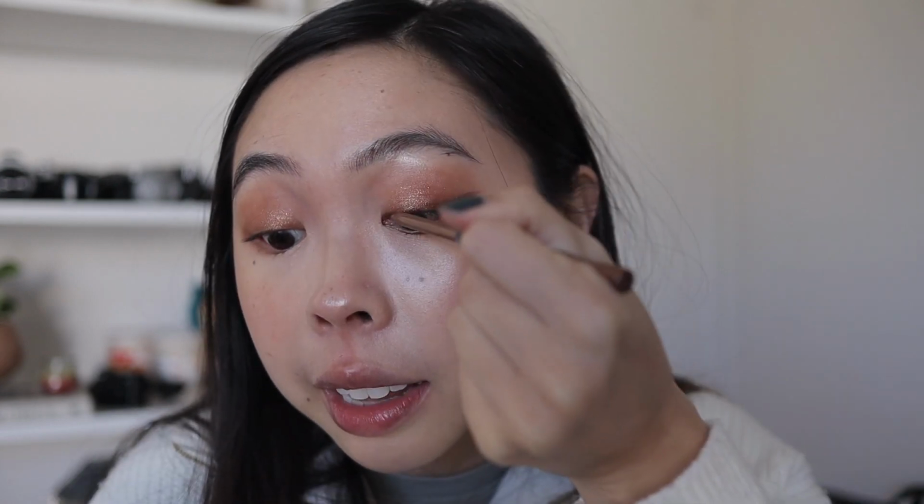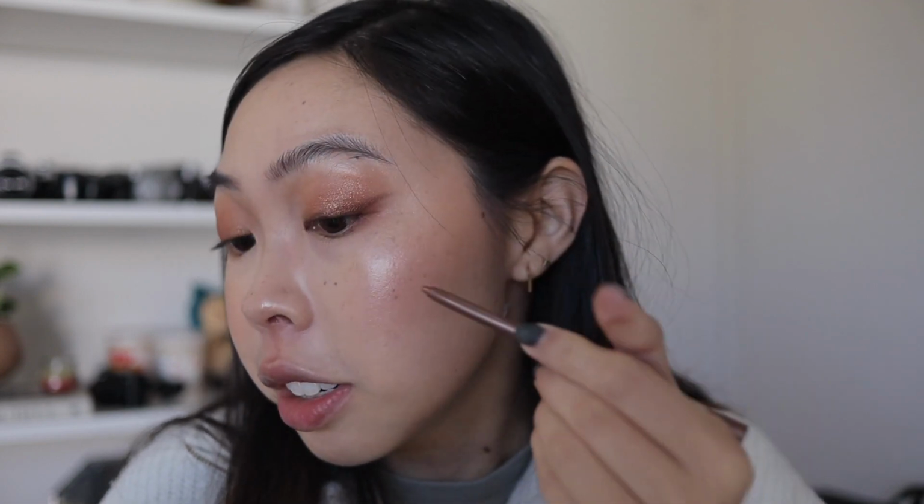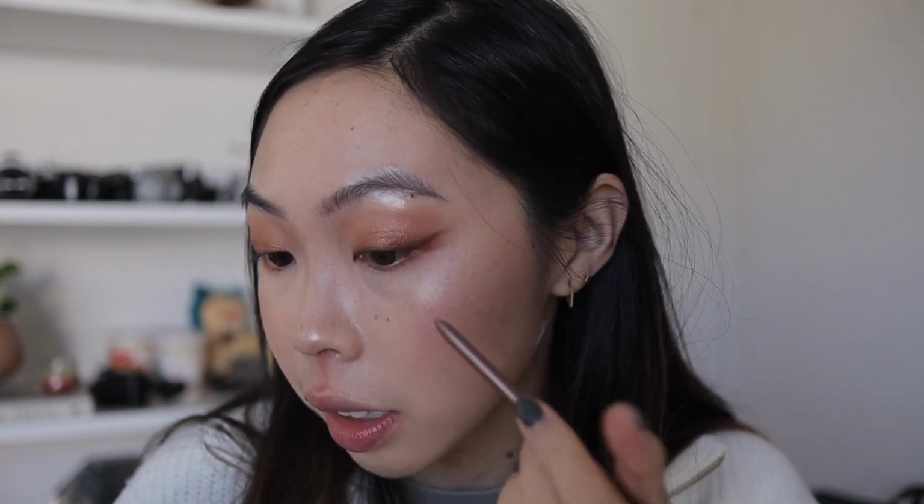I love using this eyeliner because it's so creamy and easy to use. And since it's not such a dark color, I feel like it's really forgiving. And voila, I feel like that just adds a nice amount of subtle definition.